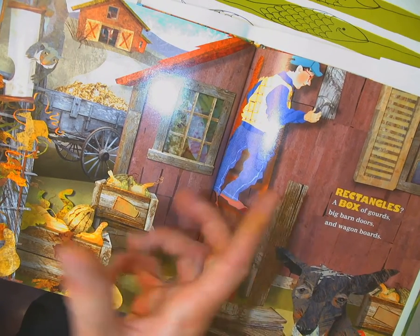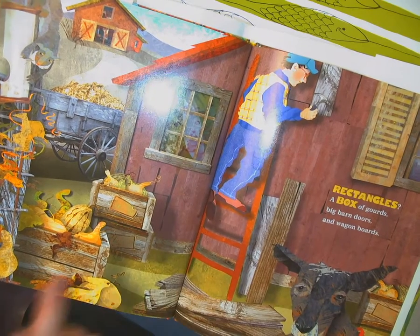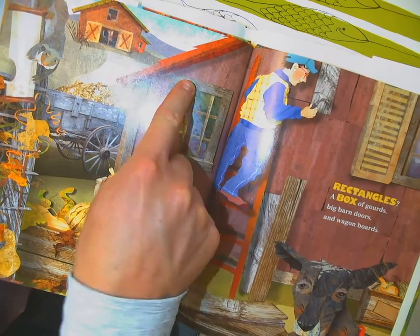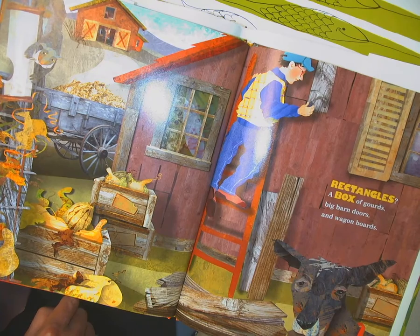So if an oval is a stretched out circle, a rectangle is like a stretched out square. So not all the sides are the same, but we have good rectangles in these boxes. The ladder, the windows, the barn doors. What other rectangles can you find?